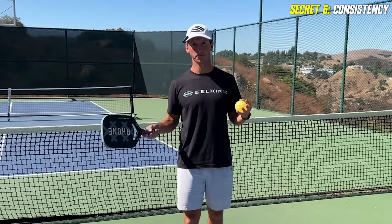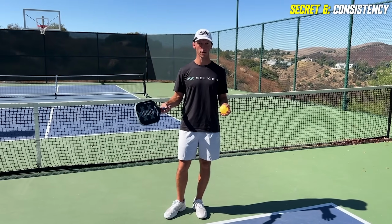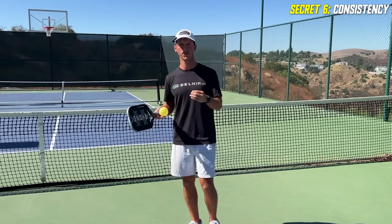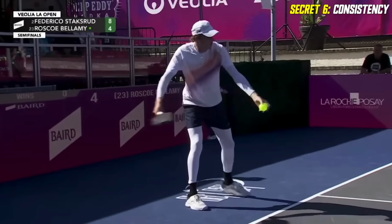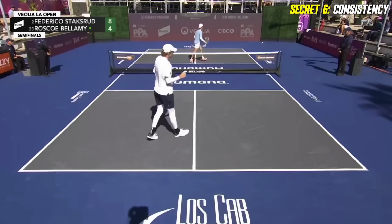I know it's really tempting to go for a big serve all the time, and this is something that I've also struggled with in my own pickleball career. I'm constantly trying to figure out how to get a bigger and bigger serve. But here's the reality of it all. As you get better, your baseline serve, the serve that you hit every time, is going to get stronger and stronger and stronger. So just naturally over time, your consistent serve is also going to be a very strong serve.